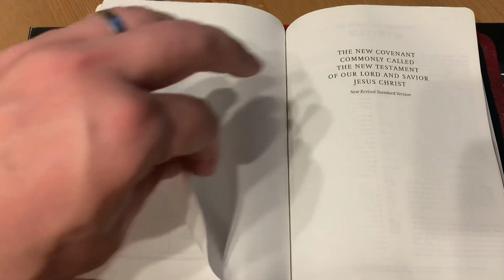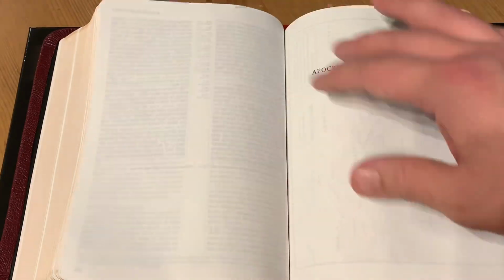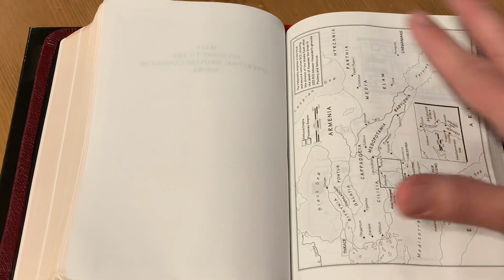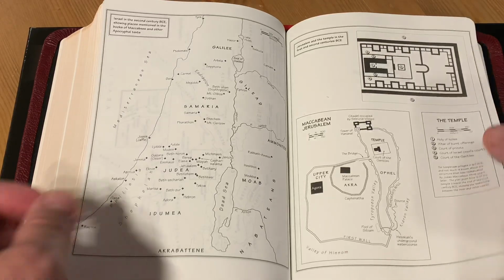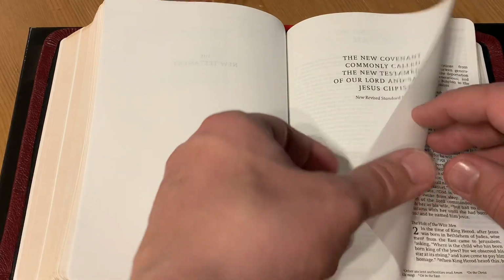Okay, so let's get to the New Covenant, commonly called the New Testament of our Lord and Savior, Jesus Christ. Come on now. Okay, focus happening. In between the Apocrypha, which are here, and the New Covenant, there are these maps which are relevant to the Apocryphal Deuterocanonical books. And they are black and white. And here they are, on the same paper. There aren't a ton of them. Okay, it looks like just the 3.